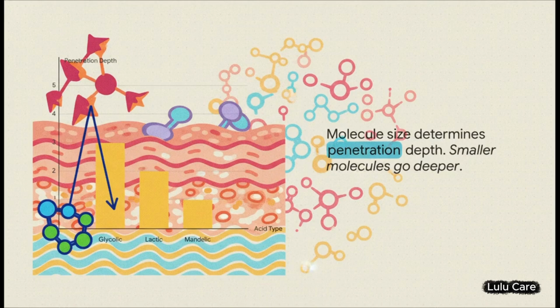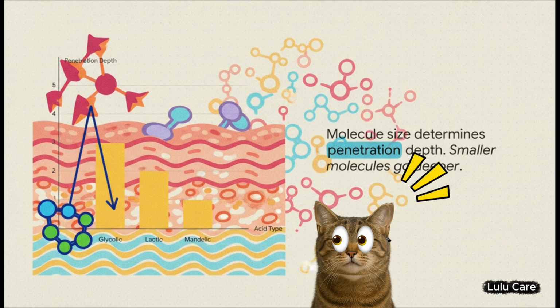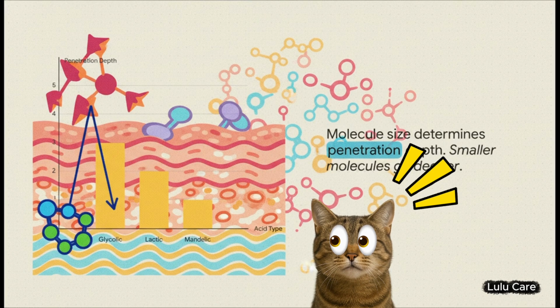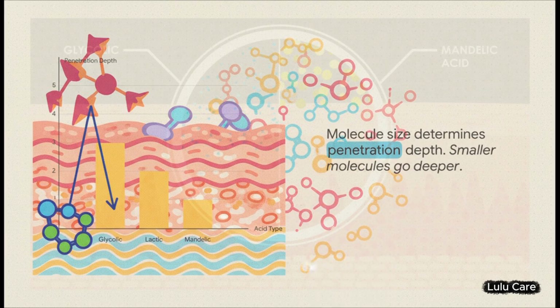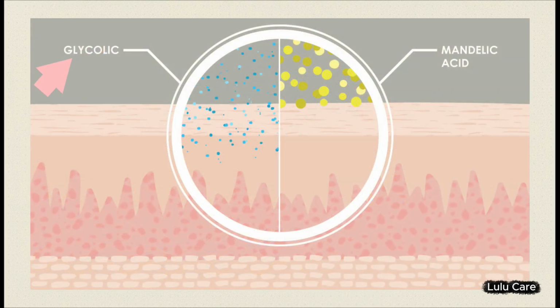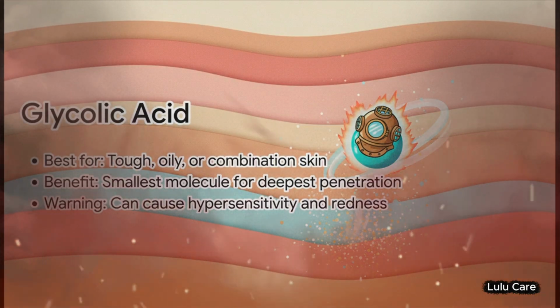Okay, this right here is the secret to understanding the entire acid family. And it all comes down to one simple thing: size. Seriously. Imagine you've got a golf ball and a basketball, and you're trying to throw them through a chain link fence. The tiny golf ball, that's our glycolic acid, it's going to zip right through and go deep. The big basketball, that's more like mandelic acid, it's just going to bounce off the surface. This is exactly why smaller molecules are more powerful and, yeah, potentially more irritating, while the bigger molecules are way, way gentler.